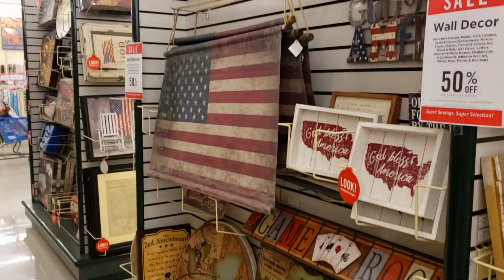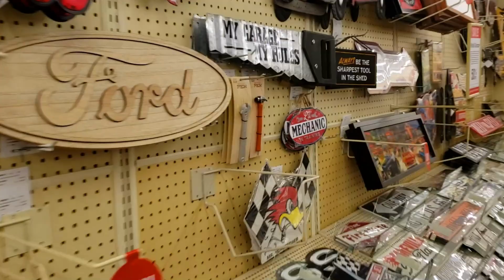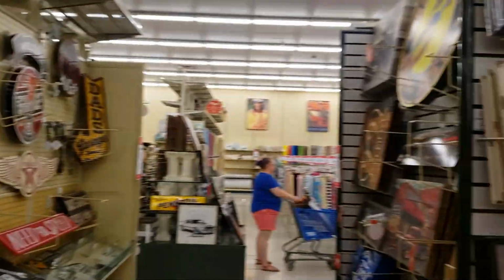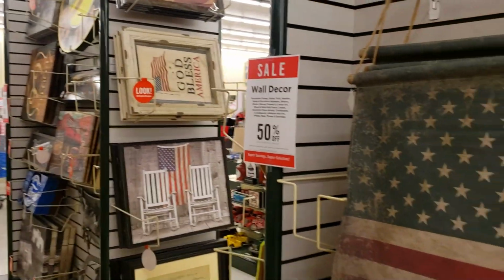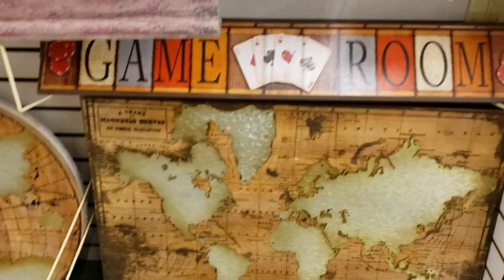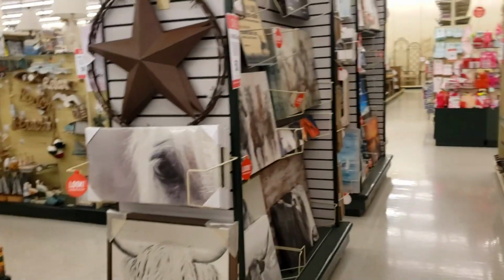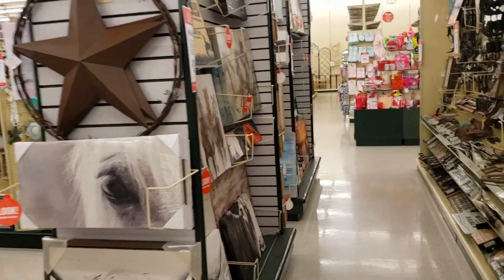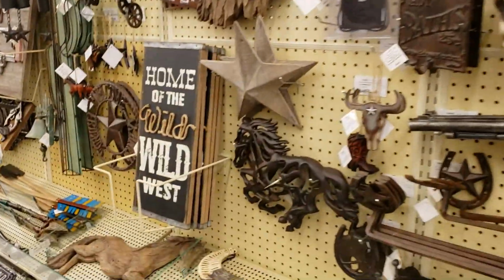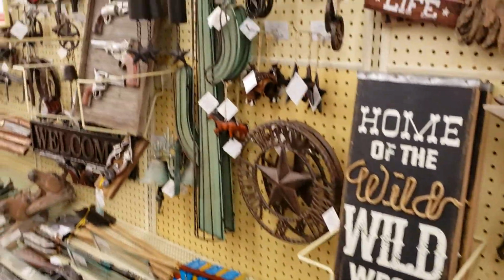Some patriotic decor over here. Some men's Father's Day looking stuff over here. Let me try to get a wider shot so you can see for yourself. And all of this stuff, ooh, I love this. All of this is also an extra 50% off. Well, just 50% off of the original price. There's so much to look at, guys. I literally have no idea which way to go. I love this kind of stuff. Wow.